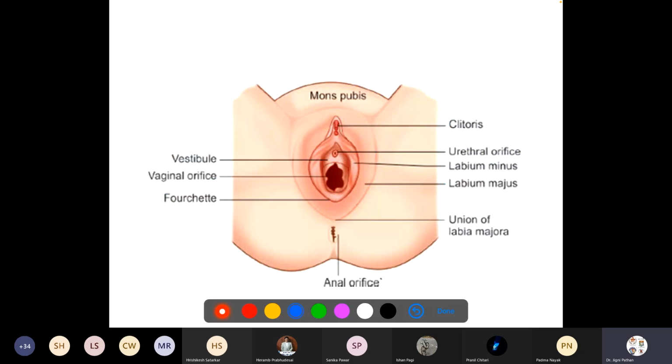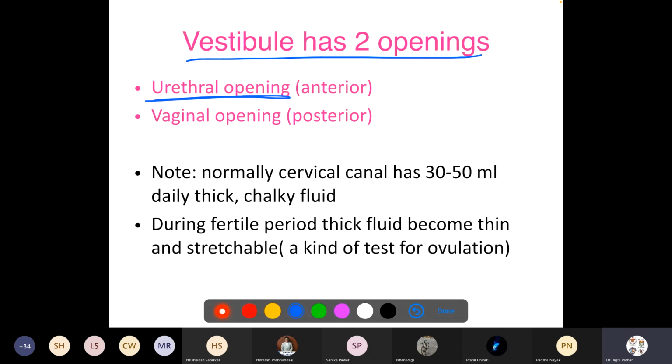Okay, very good. Now, the vestibule has two openings, as we said, urethral opening and vaginal opening. Normally, the cervical canal has 30 to 50 ml of daily thick chalky fluid. During the fertile period, meaning the time of ovulation, this thick fluid becomes thin and stretchable. It's a kind of test for knowing when ovulation occurs, because on the day of ovulation the thick fluid becomes thin and stretchable.